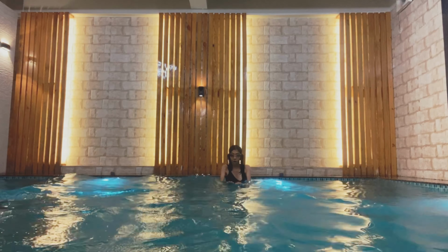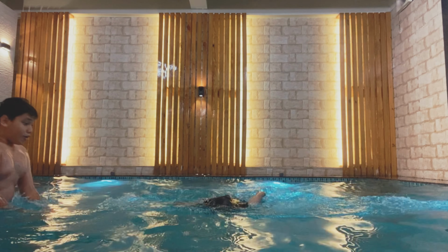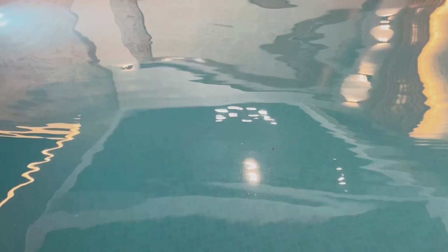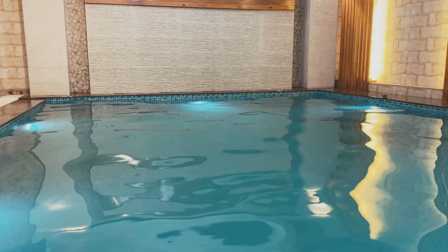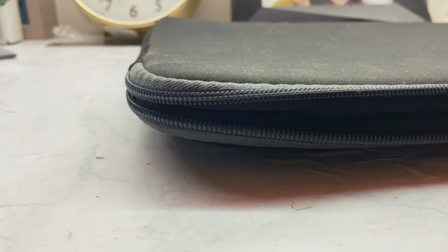But swimming was really fun, and you can see I am swimming right over here. And then my brother interrupts me and my camera. The place was beautiful, and it's just fun. Now, get back to studying.